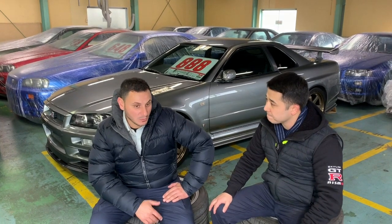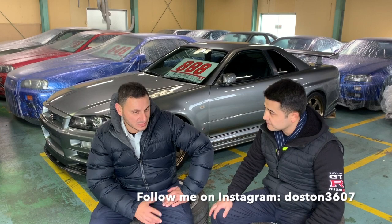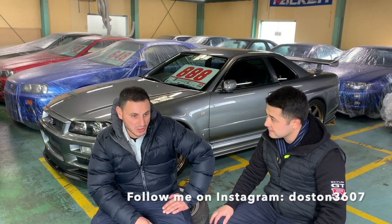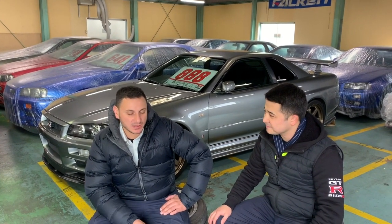So far, the guys at Garage Defender have been fantastic. I wanted a white R34 GTR V-Spec 2. That was the color that I wanted, and the boys had it here. I had a chat with them. We agreed on the price. They were reasonable, which was good, and I ended up doing the purchase.